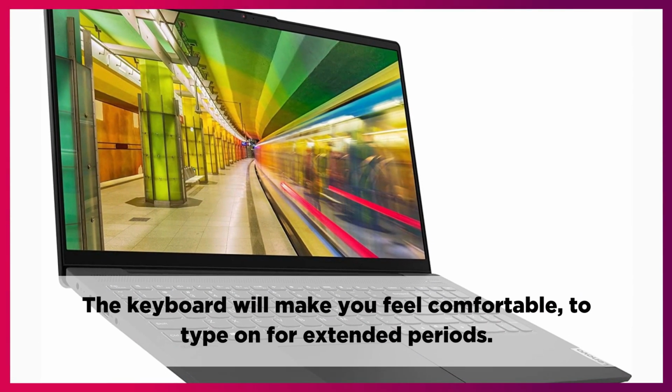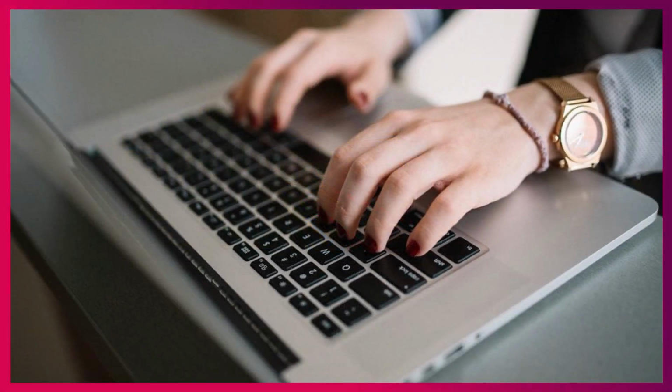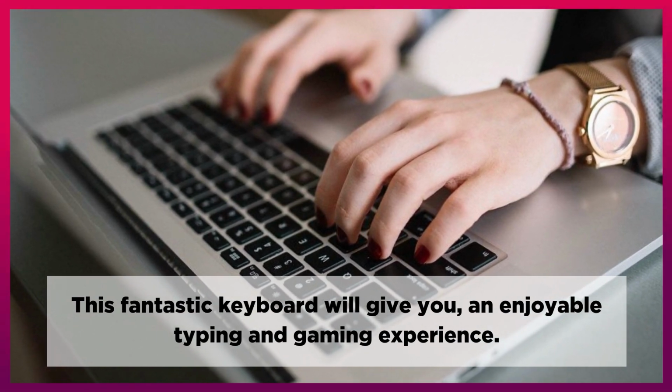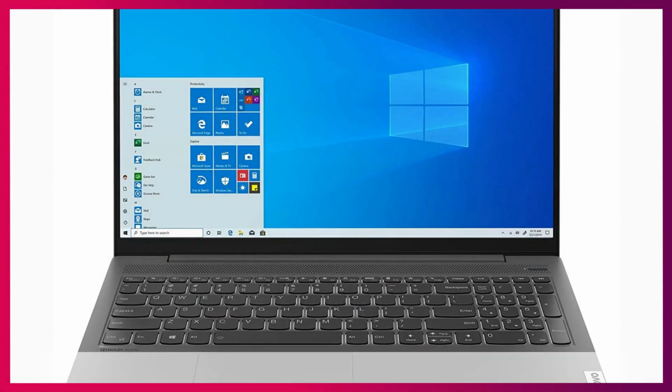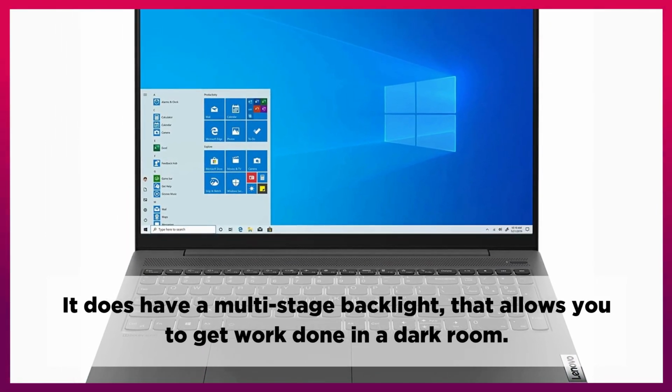The keyboard will make you feel comfortable to type on for extended periods. This fantastic keyboard will give you an enjoyable typing and gaming experience. It does have a multi-stage backlight that allows you to get work done in a dark room.